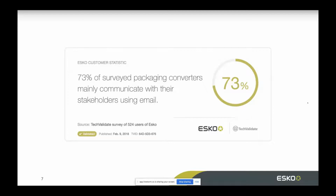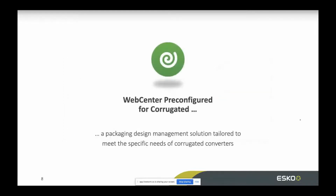So what is Esko doing to meet these challenges for the corrugated industry? What was our response to all this? Well, we went and looked at our WebCenter product and said, you know what? Let's build something that is pre-configured for our corrugated customers. Let's put together a package that's easy to implement. It's an out-of-the-box solution that can be tweaked and customized a little bit, but it works right out of the box day one.